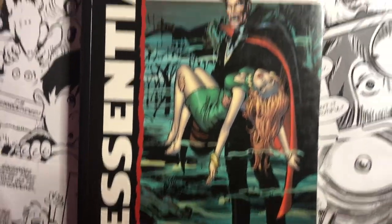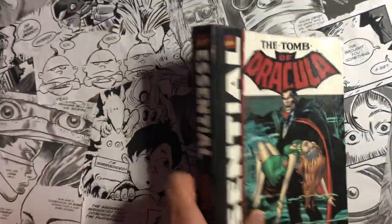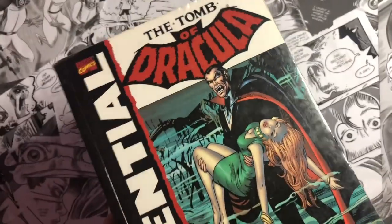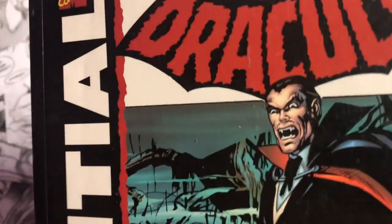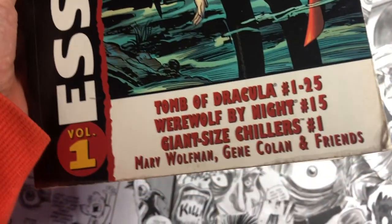Believe it or not, for a holiday thing, we're going to do that. But this is one of my essential books. I really love them because they have the line art, not the color, with these. And when you're talking about someone as great as Gene Colan and Tom Palmer, this is what we're talking about. This is the great work that they did.